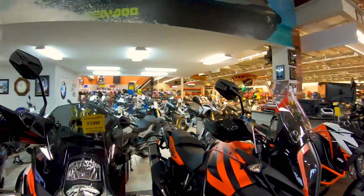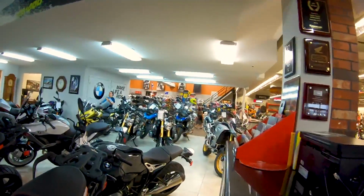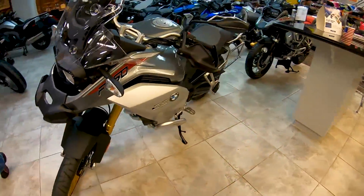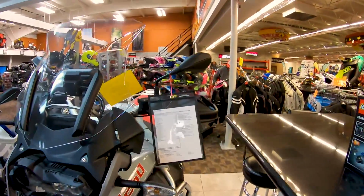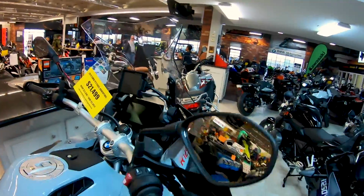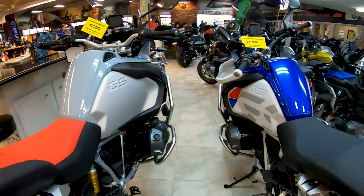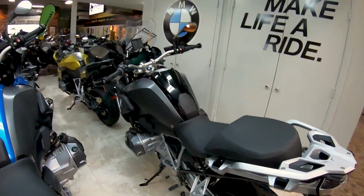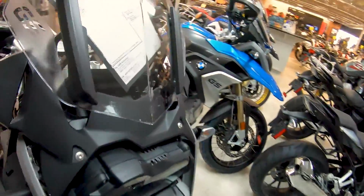Oh boy. I don't see any yellow stickers on the BMWs. They don't yellow sticker those much. Let's see, there is one over there with a sticker. New F850. A little too tall for me. Let's see if I can maneuver in here. Oh, yeah. Well, $2,400 off. GSA, way too big for me. Although this one actually fits me. It's got the low seat on it. I was considering getting this, but you know, 23K, it's pretty spendy.